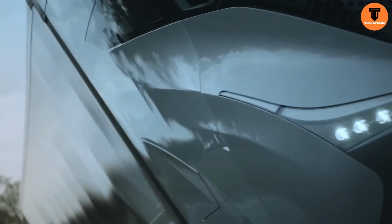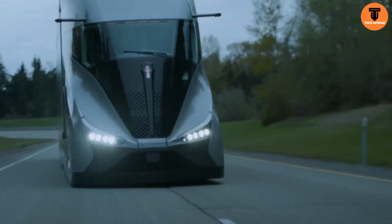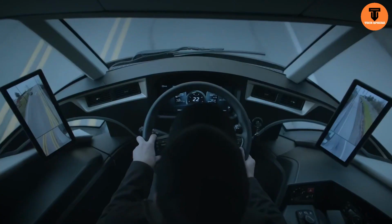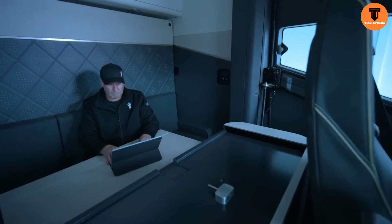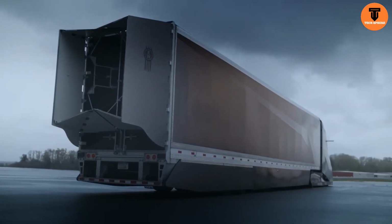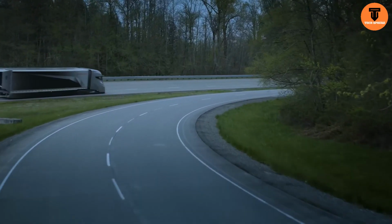Its aerodynamic, bullet train-inspired body features reverse blade chassis, smooth underbody panels, and enclosed wheels, slicing drag by 48%. Beneath that sleek skin roars a 440 horsepower PACCAR MX-11 engine, paired with a 48-volt mild hybrid system, achieving an unheard of 55.7% engine efficiency.